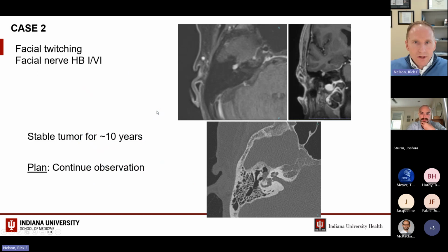So this patient actually had a scan a long time ago which demonstrated the lesion to be stable over about 10 years. So we've been continuing to watch her, and her facial nerve function has been very stable. So we're going to continue to observe.